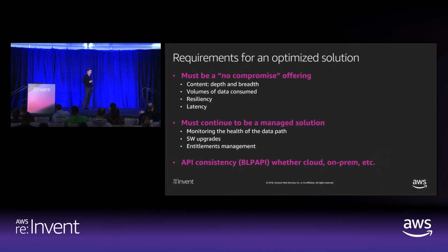You don't want to move. I talked about Bloomberg having expertise, so you don't want to move to the cloud and lose that ability to manage with expertise. So leverage the same monitoring solutions to talk about the health of the data delivery today. Our customers continue to want us to provide software updates for those BPipe processes and those BPipe market data services that we make available in the cloud.